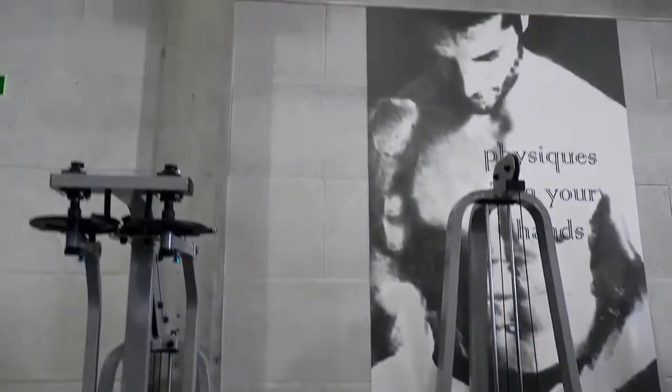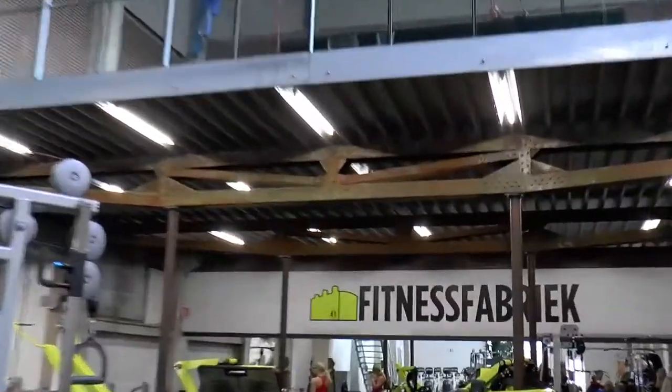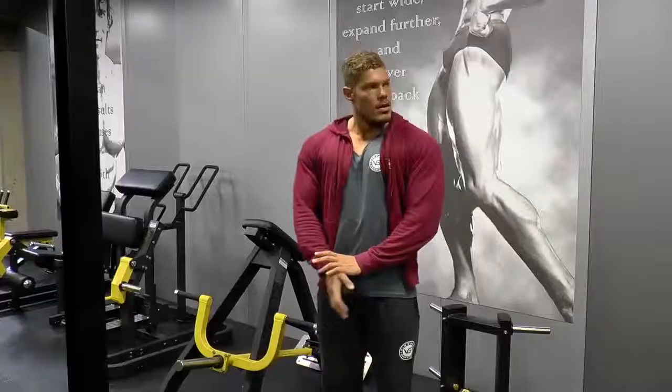And there's some pretty cool posters and motivational quotes on the walls here. As you can see, the factory is very high, a lot of space, and it just looks awesome, vintage. And there's the name Fitness Fabriek, which is Dutch for fitness factory.